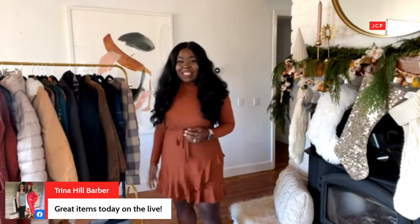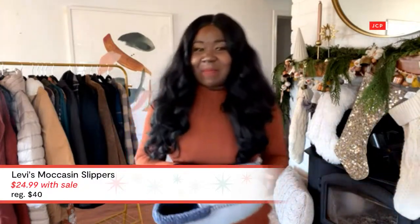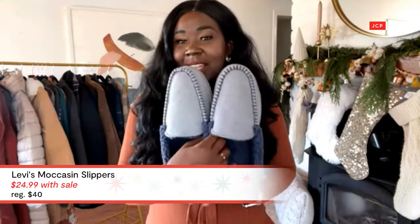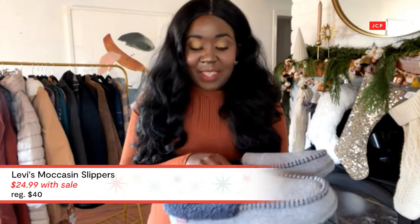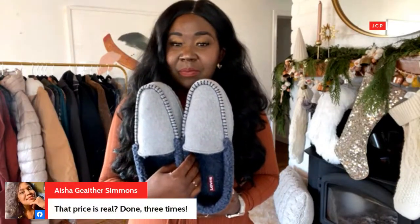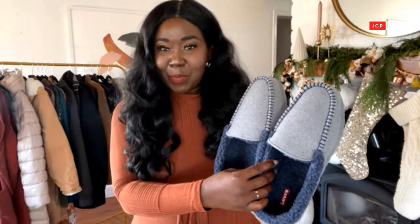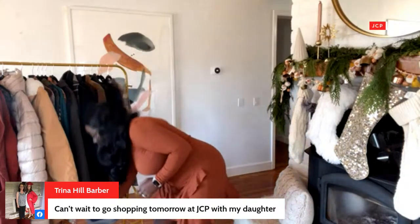And then last but not least, it's cozy season, right? It's cozy season. So again, me ranting and raving about JCPenney carrying Levi's, which makes me so thrilled. Did you know that Levi's carries slippers? They do. If you didn't know, now you know. Got these for Ben. I don't know what happens every year that he can't find slippers, but he needed another pair. And yeah, I got him these. And he's never had a combo like this with the gray and the blue. So, yep. So anyways, you guys, that is a wrap.